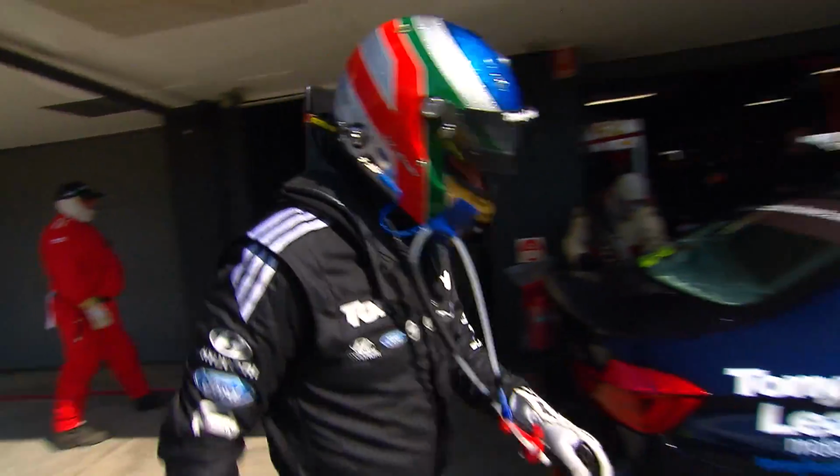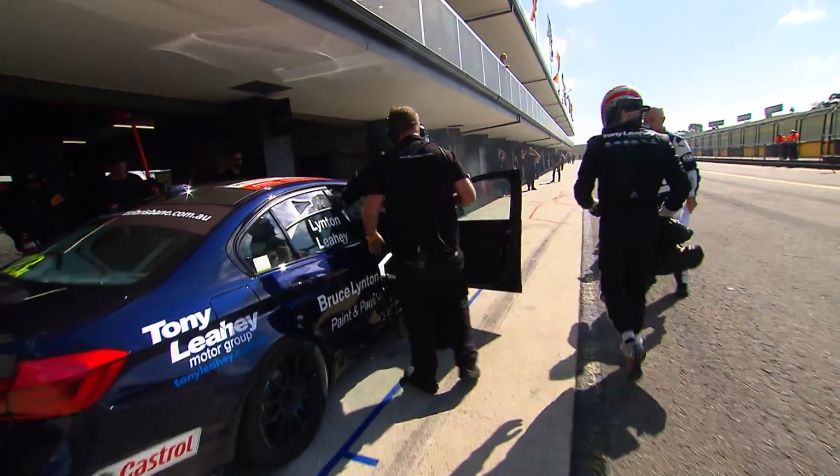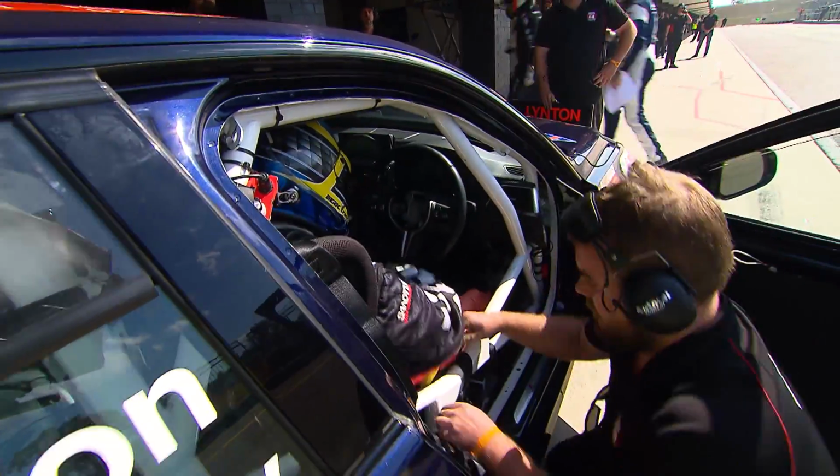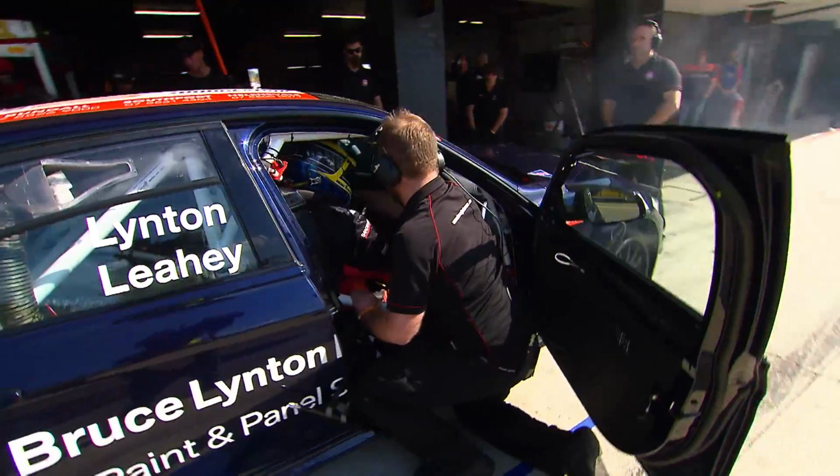He jumps out. Tim Lay's obviously got something he wants to relay to Beric Linton, down to Greg Rust right on the spot. Beric's getting strapped in. I'll see if we can quickly grab Tim here on the hop.